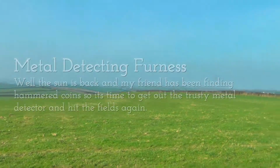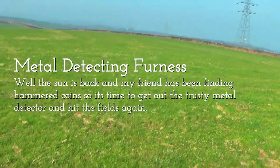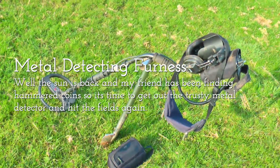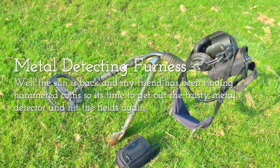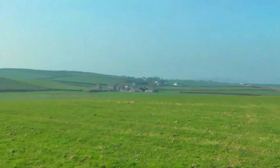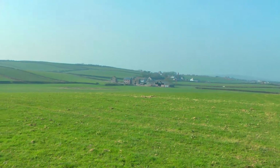What a beautiful day. Me and my mate are out detecting again. The weather's now improved to a point that the ground's dried up a bit, so we can now get up and get out. And this is where we are today.